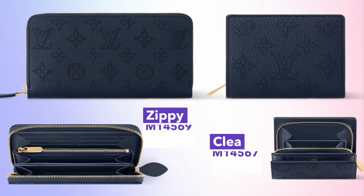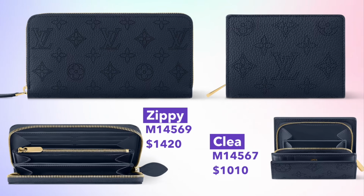These are all the standard prices for these bags in Mahina leather. There's no upcharge for the seasonal color. It's the same price as these bags in the regular permanent color selections. As for these small leather goods, we're getting 2 wallets. The long Zippy wallet, that will be priced at $1,420 US dollars, and the Clea compact wallet. This will be priced at $1,010 US. And as you can see from the photos, both of these wallets will feature navy interior.